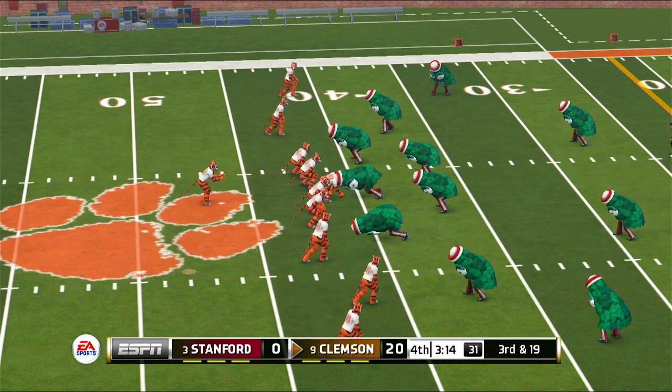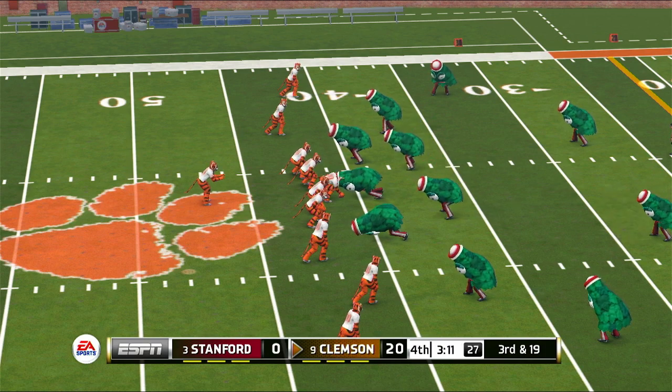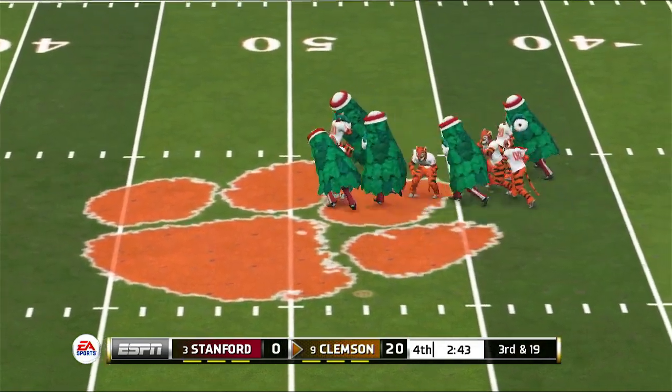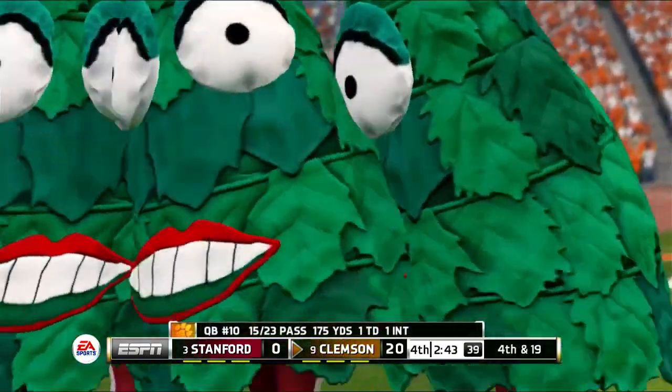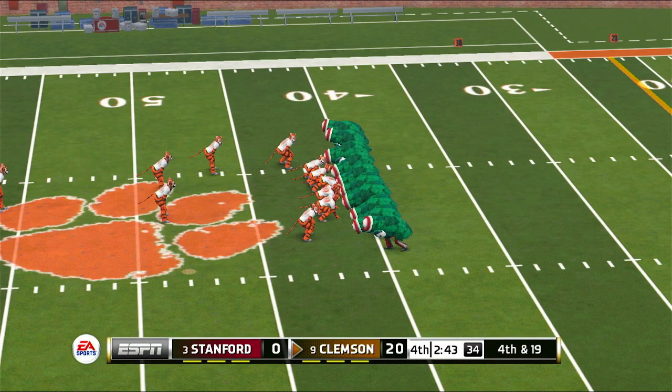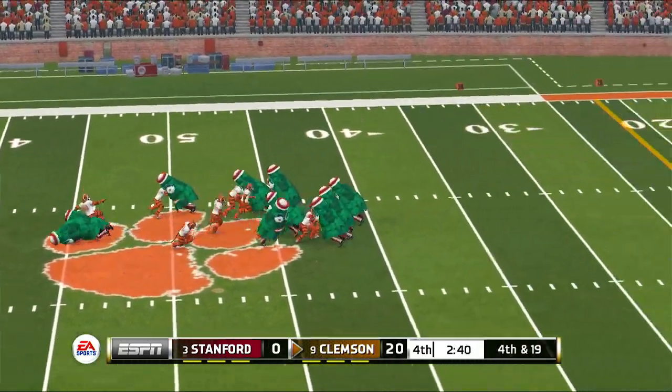They spread the field in the gun with five wide receivers. Toughness here by this quarterback of sitting in until the last second, trying to make a play downfield, only to have this defense get to him. He's got to do a better job maybe feeling things out a little bit, but at least he has the awareness and a toughness to sit in that pocket.